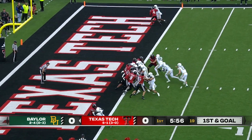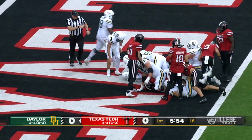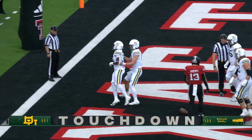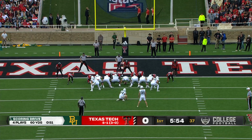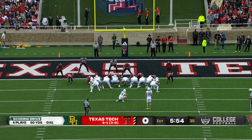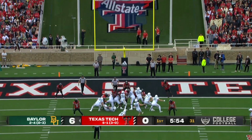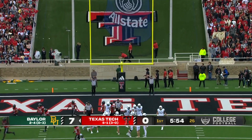Couple of tight ends in the game. It is Washington right up the gut, and he's in. Touchdown, Baylor. Hankins is on to attempt the extra point after the 4-play, 60-yard drive. They didn't even need a minute with the short field after the bad punt.